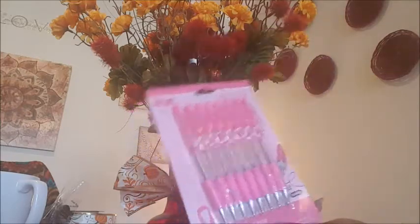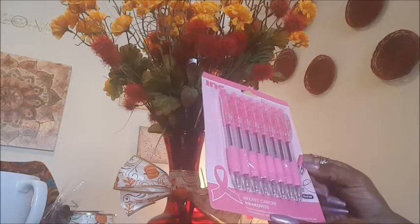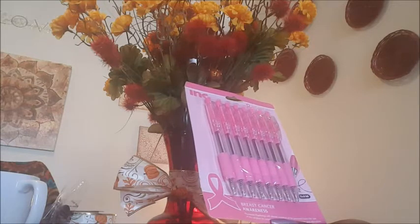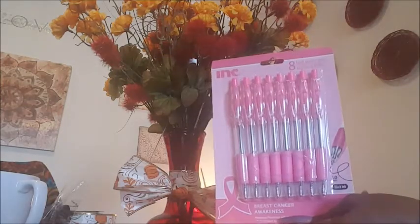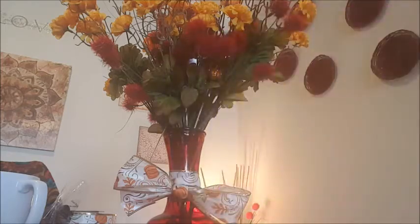Yep. And these are really cute. And again, I guess a portion of the money that they make would be donated to the breast cancer awareness program. So that's pretty good. That's another reason why I bought these. And plus, pink is another one of my favorite colors. Okay, so yeah, these are cute, and I hope they write pretty good. I really can't wait to use them. Every year when they put this out, I usually buy stuff just for that purpose only, because you know, breast awareness, you never know.